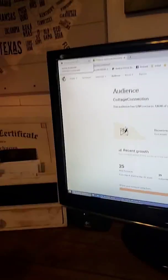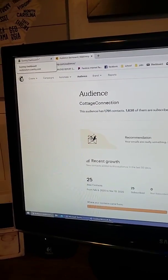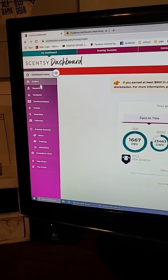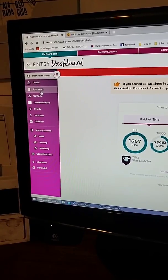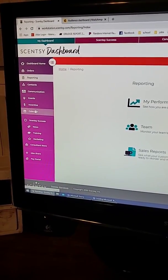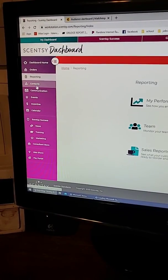So anyway, I'm going to turn you around. All right, so you're going to want to be in your workstation as well as Mailchimp.com. Okay, so here's your workstation. And then you're going to go to reports or reporting. Okay. Actually, for this one, I'm going to go into my contacts. Hold on. Contacts. There we go.